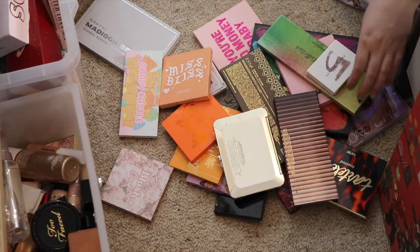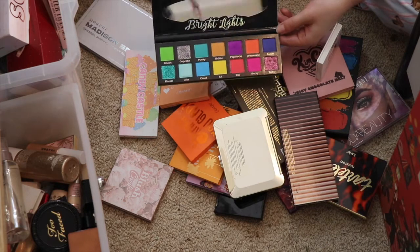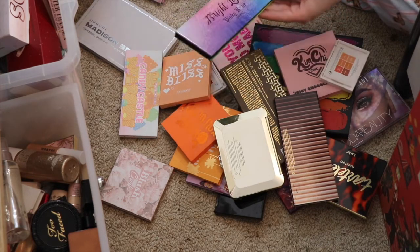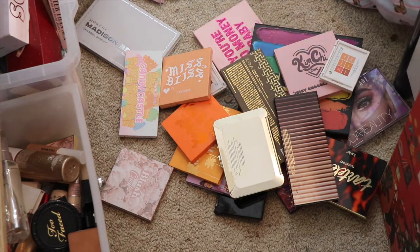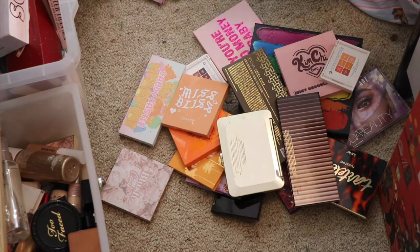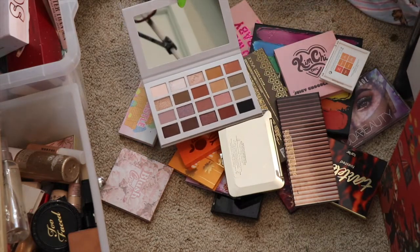Very good. This is the Pinky Rose Bright Lights palette. I actually do really like this palette, but I just have not reached for it since the first time I used it, so I think that one can go too. It's so pretty, but I just haven't reached for it. So we have the Madison Beer collection. I always thought her name was Madison Beer, but it's beer, and I really like that. That can stay.